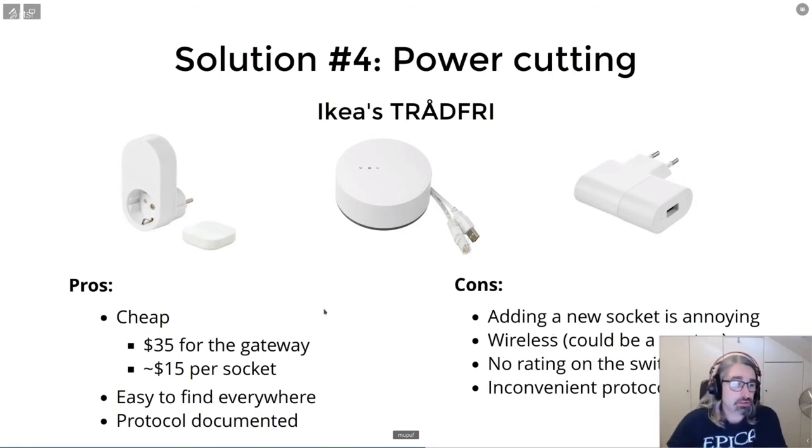It's €35 for the gateway, 15 per socket later. So that means for every machine, you would just pay $15. That's pretty good. You can find them everywhere because IKEA is probably everywhere. And the protocol is documented and there are some Python projects.